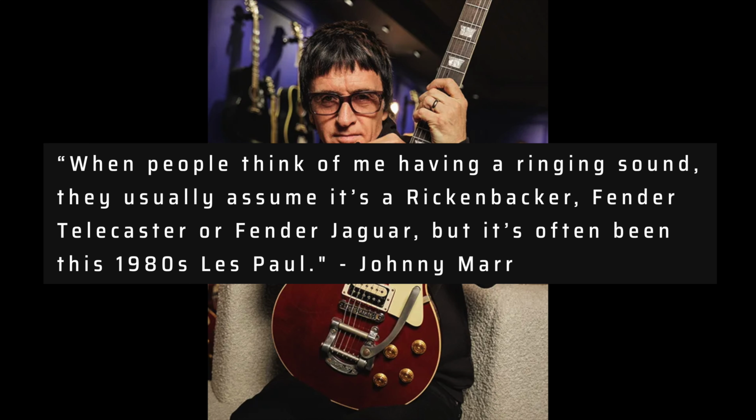He said that this 1984 Les Paul was used way more than a lot of people might have assumed, and on many parts where people thought it was a Rickenbacker, or some people even thought it was a Jaguar, although I've never seen any pictures or footage of him ever using a Jaguar in his time with the Smiths, but I digress. The point of the matter was, it wasn't what people thought it was. It was a Gibson Les Paul.